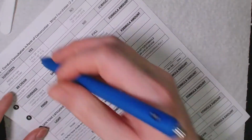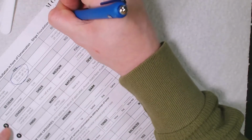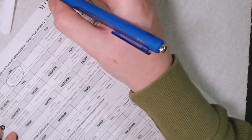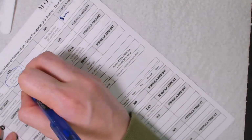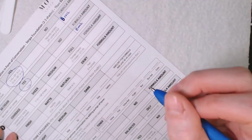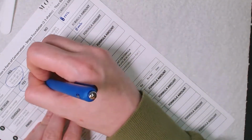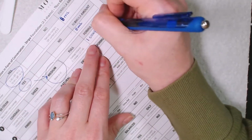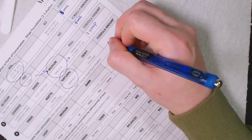Sunscreen. I'm gonna add, let's do 8 milliliters. And we're gonna make it a BB cream, so I'm going to do another 8 milliliters of that. I am going to boost the coverage a little bit. So I'm going to do one scoop of the coverage enhancer to bring that up. And we want a natural finish, so I'll leave that be.